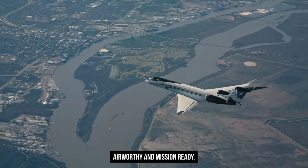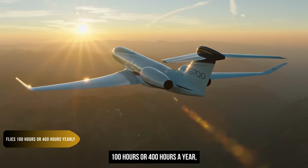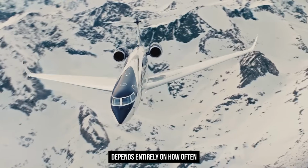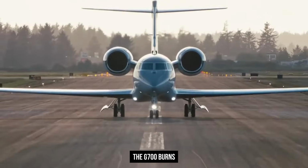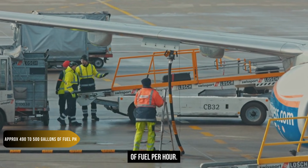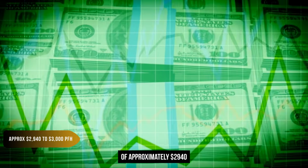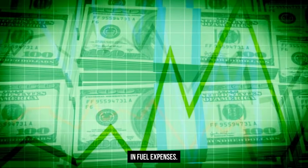These costs remain consistent whether the aircraft flies 100 hours or 400 hours a year, making them the baseline for ownership. Variable costs, on the other hand, depend entirely on how often and how far the aircraft is flown. The G700 burns approximately 490 to 500 gallons of fuel per hour, with fuel prices often exceeding $6 per gallon, which alone translates to approximately $2,940 to $3,000 per flight hour in fuel expenses.